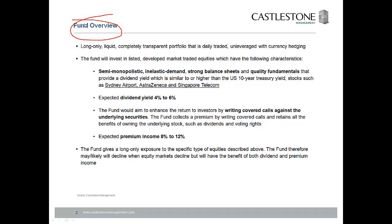Our ambition here is to have a portfolio of listed developed market equities that we consider to be semi-monopolistic, price inelastic, have strong balance sheets, and therefore are able to generate consistent dividend yields of around 4 to 6%. So the easiest example of that we've given here are Sydney Airport, AstraZeneca, and Singapore Telecom as an idea of the type of companies that we're looking to hold.